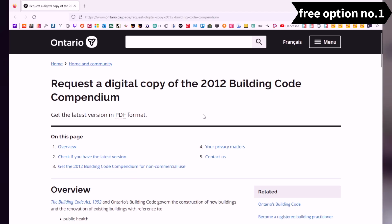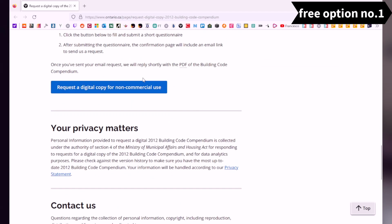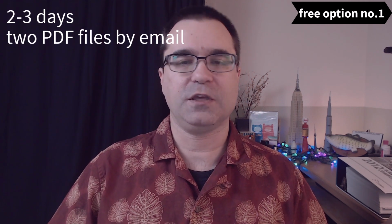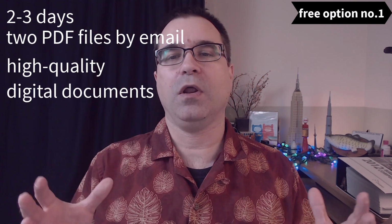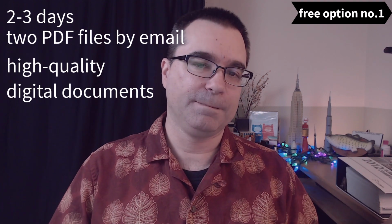Once you get to this page, you're going to scroll through it and you're going to notice that there's a place to request. It's a big blue button. You fill in all the relevant information and click submit. Then within 2 or 3 days, you will receive 2 PDF documents by email, one for each volume of the Building Code Compendium. These are high quality versions of the hard copy and they are in PDF format.